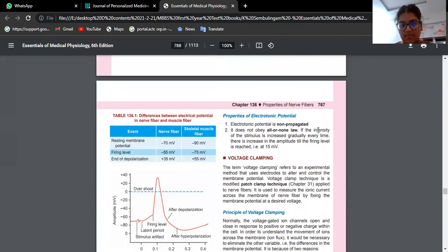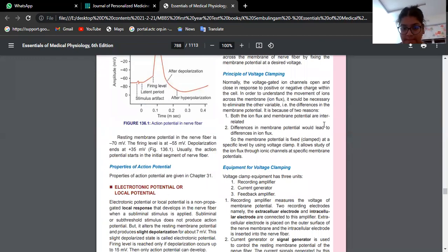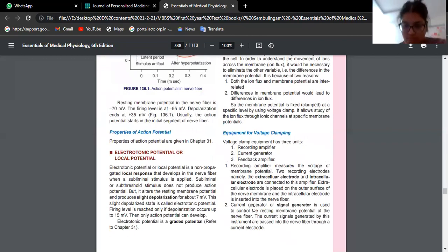Then properties: it is not propagated. Basically, if one nerve fiber is activated, all the neurons follow one by one, that is the all or none law, but this electrotonic potential is not following that. Then we have voltage clamping. That means we are making use of certain electrodes to prove that an action potential is generated. Voltage clamping refers to an experimental method that uses electrodes to alter and control the membrane potential, the resting membrane potential. The details will be discussed in another chapter when we do muscle. Just try to read these few points once.